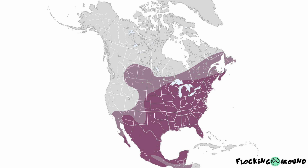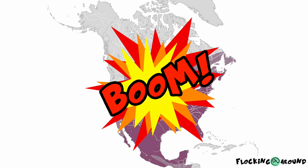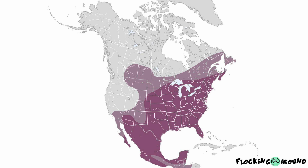While cardinals are residents of eastern North America, fear not, my western state friends. You need not travel far to see this dynamite bird. It's dynamite because it's red. Terrible joke. Their range extends into the desert Southwest, and due to a variety of reasons, the range is actually expanding westward and slightly northward as well. So, if you don't currently have the Northern Cardinal, don't worry, you may very well soon.